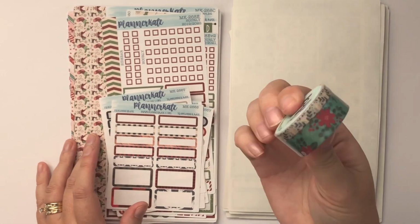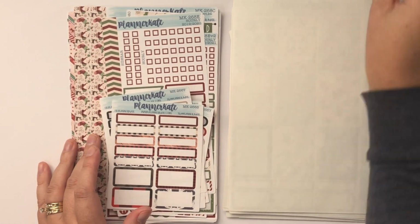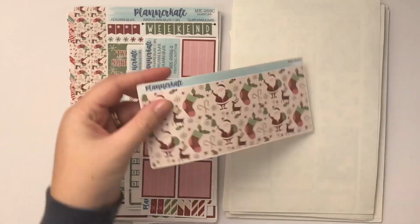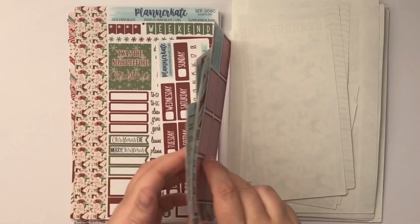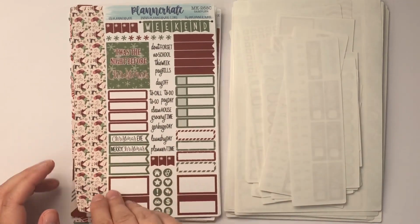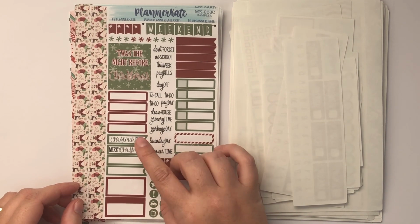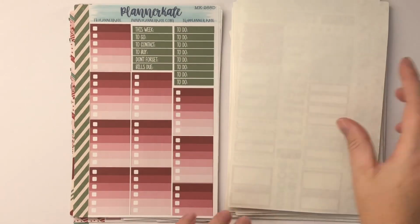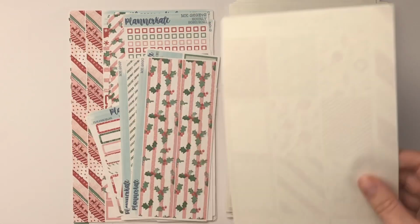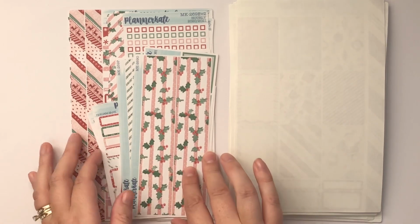Oh, I forgot this. This is the washi for the last kit, and then this is the washi for this kit 268. So we have all those add-ons. Isn't that perfect? And then this is what the sampler looks like. And I love this. She has these flags labeled with the Christmas Eve and the Merry Christmas. I thought that was a nice touch. And then the last kit for December was mini kit 269 called Holly Berry.